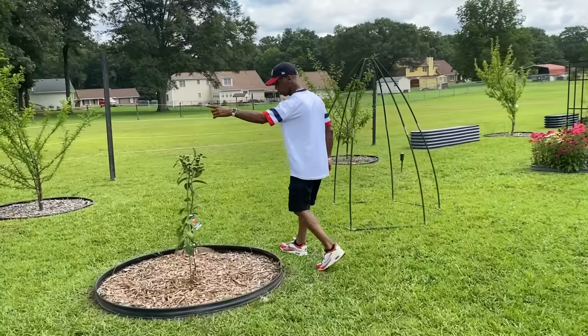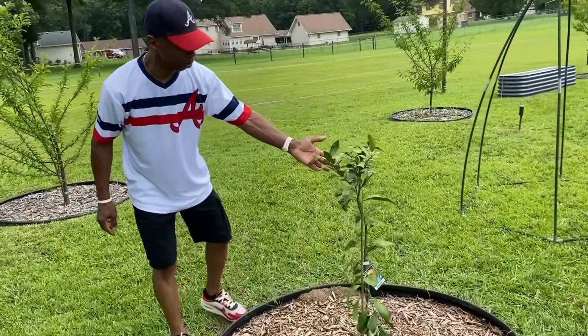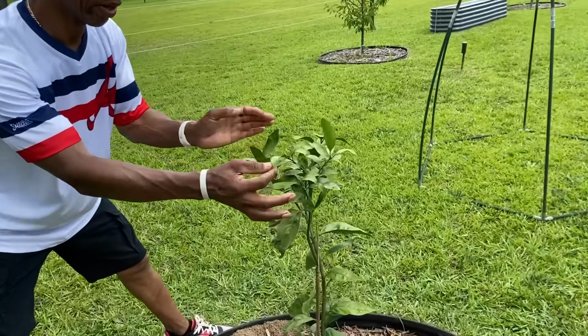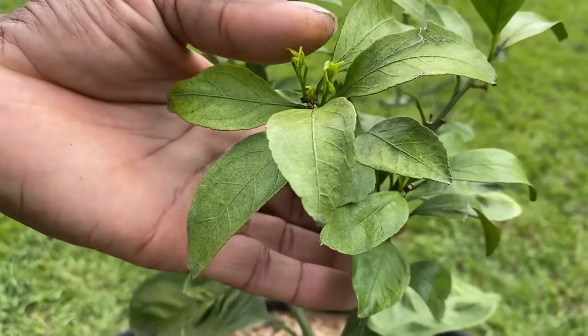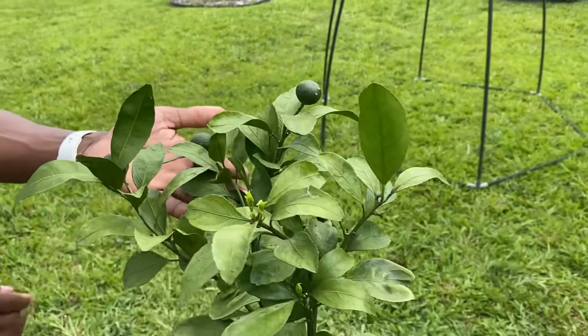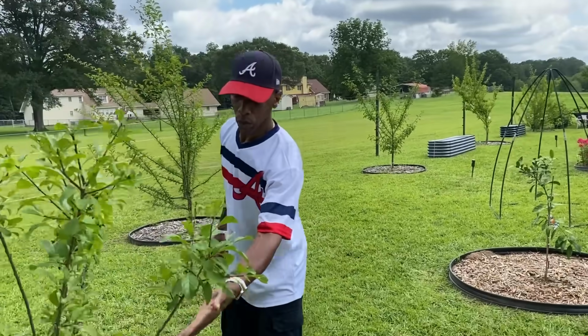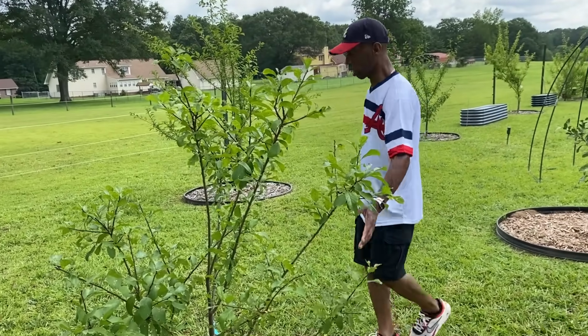Same thing, we got citrus. This is our Brown Select Satsuma. And she's just now adjusting to being in the soil, and you can see the new growth coming in on her. You see we have fruit on it. And this is a Brown Select Satsuma. Right here we have a Green Gage. This is a first year bush, and this comes from growingoutthebox.com.